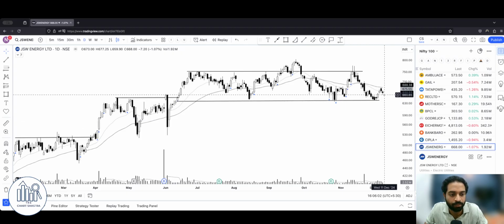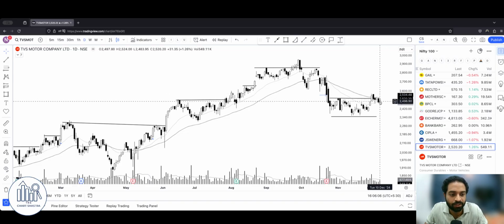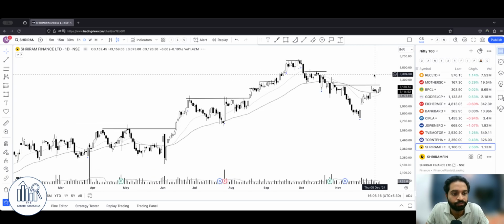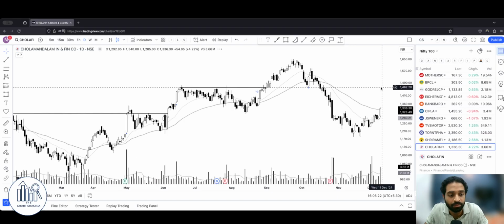JSW got back here again. It is having a minor pullback. TVS Motor still consolidating around this level. Torrent Pharma too is consolidating. It is one of the stronger names in pharma, but there is no inherent strength left in pharma. Shriram Finance, see, I like this. Whenever it is slowly pulling back, it is going up.